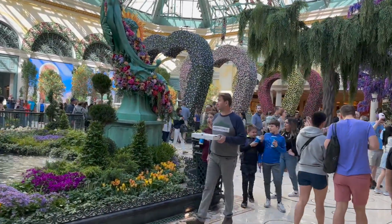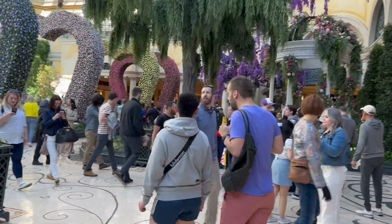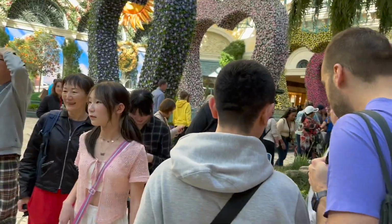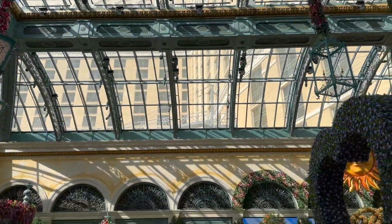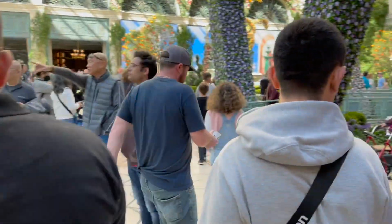So we'll just walk through here real quick. Got a ticket I need to cash in here at Bellagio, so I had to come over. As many of you know, not one of my favorite casinos, but certainly a beautiful area here. They do an amazing job with this every year.